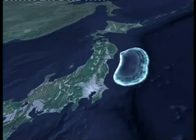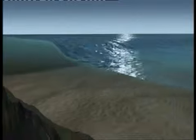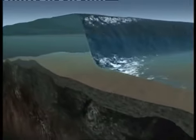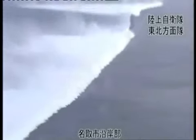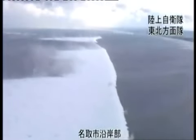Tsunamis travel very fast, at a speed that depends on the water depth. In the deep ocean, a tsunami travels very fast, reaching at times the speed of a jet aircraft. At over 800 kilometers per hour, the wave took just minutes to reach the coast. Here, the shallower sea floor slowed down the front of the wave. The wave's fast-moving rear was still racing in. It began to catch up with the front. The increasing pressure pushed the seawater up into a rising swell.